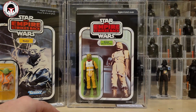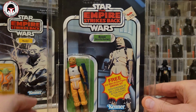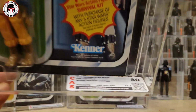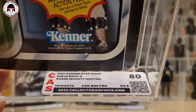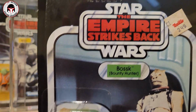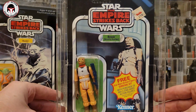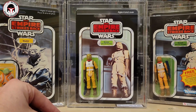The other Boba Fett I picked up this year, I think this is the only other Boba Fett I picked up, is the 41 back survival kit offer. And this is another one I picked up from Chris W. And this one did grade 80 with CAS. I did get it graded after the fact. 80, 85, 80 were the sub scores on that one. But a gorgeous example. You can see the paint wear on the side of the card, or the litho wear on the side of the card. But gorgeous unpunched example with a price sticker. And the 41 backs were big this year for me, apparently.